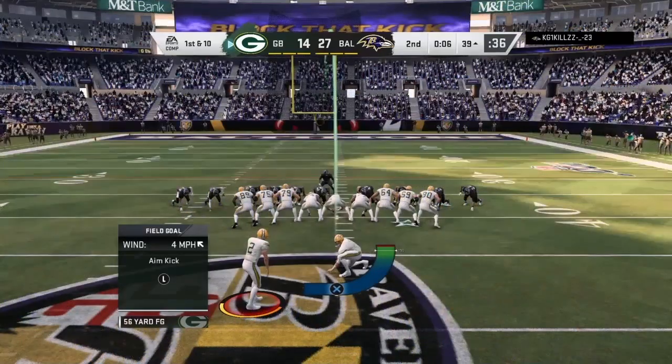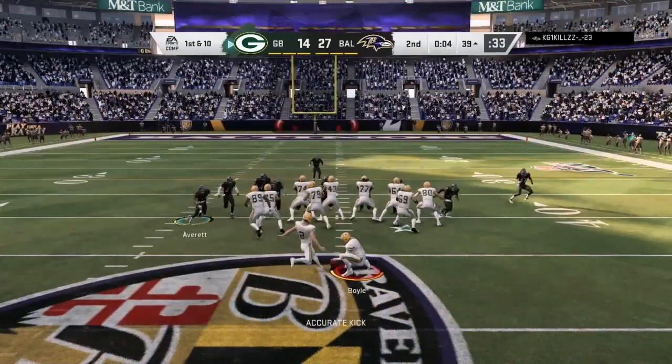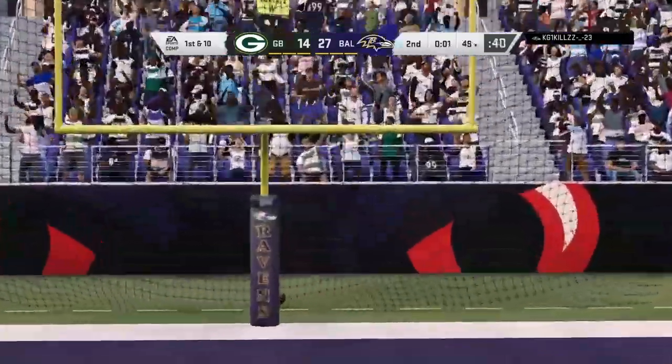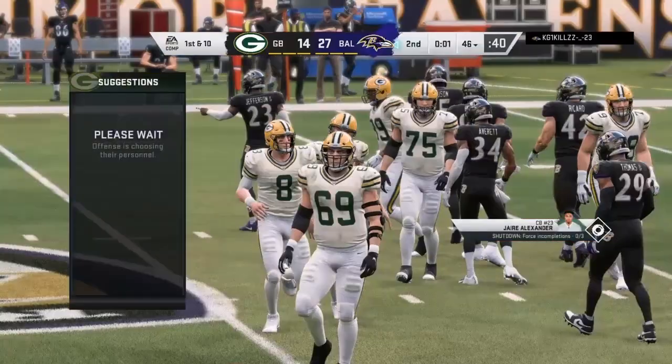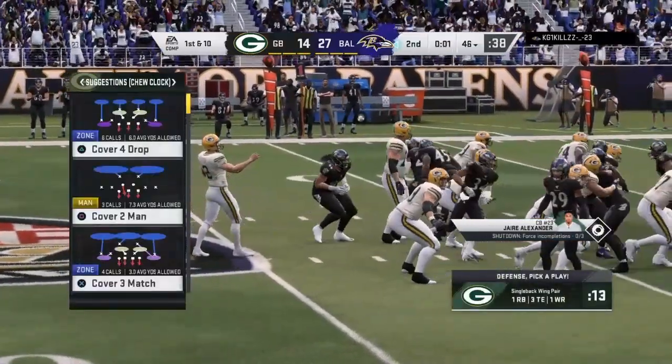On now is Mason Crosby, who's hit from as far as 58 in his career. This will be from 56 yards out. And that one's not going to get there. Not enough juice, an ambitious effort, but it's well short. And this score will stay right where it is.